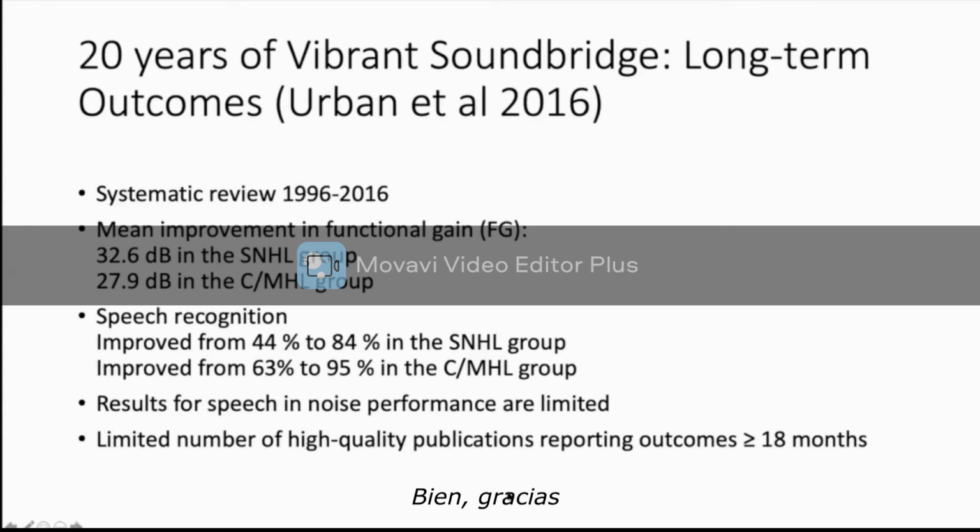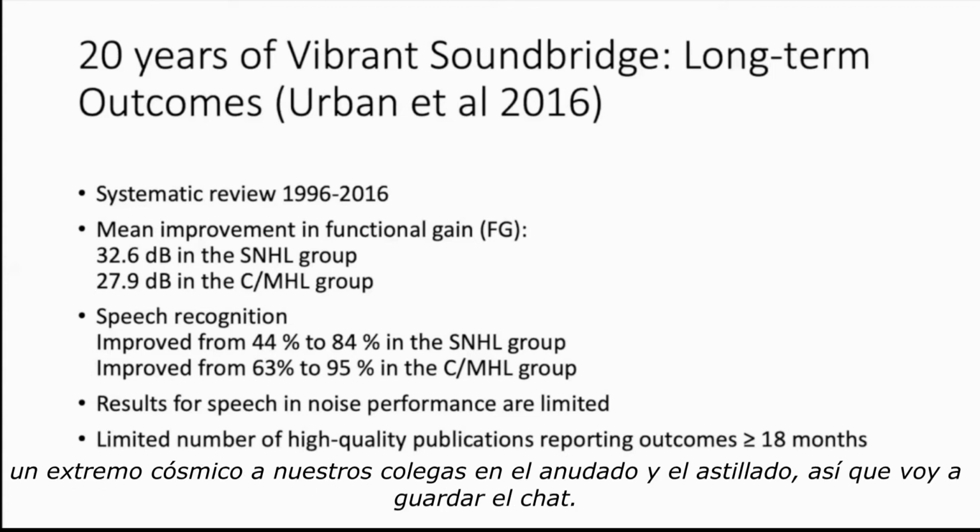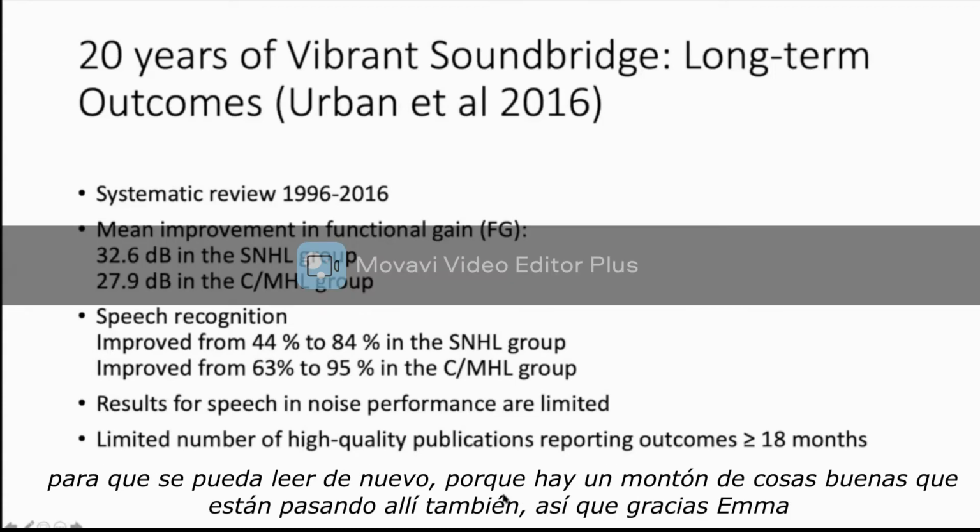Great, thank you. Just as a quick note, obviously the chat function is still going down the outside. We now have Anand Kasbakar, one of our colleagues in Nottingham, chipping in as well. So I am going to be saving the chat so everyone can read it back, because there's a lot of good stuff going on in there as well. So thanks, Emma. Okay.